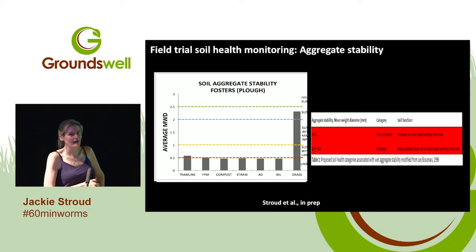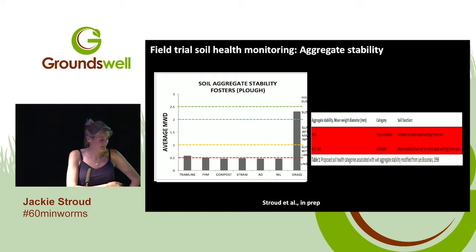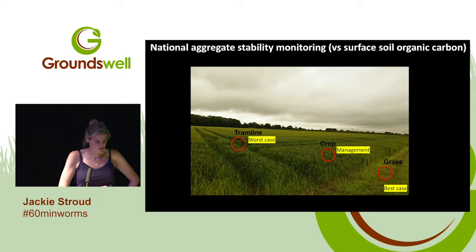And the tram line, which we're using as a sort of worst case scenario, has similar levels to that of the plots where we've been treating and feeding the soil biology with the organic matter and not finding any differences in aggregate stability. So this gave us an idea, and I had a student who came and she really wanted to get on board and start working with farmers. And so we thought, well, why don't we do this test?